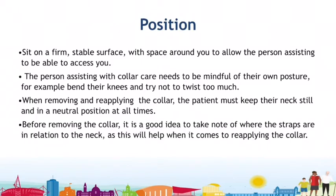Sit on a firm, stable surface with space around you to allow the person assisting to be able to access you. The person assisting with collar care needs to be mindful of their own posture. For example, bend their knees and try not to twist too much. When removing and reapplying the collar, the patient must keep their neck still and in a neutral position at all times. Before removing the collar, it is a good idea to take note of where the straps are in relation to the neck, as this will help when it comes to reapplying the collar.